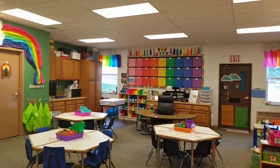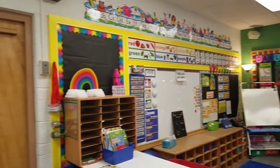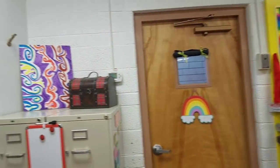Anyway, so that is a quick overview of my room. Let me do a quick spin.